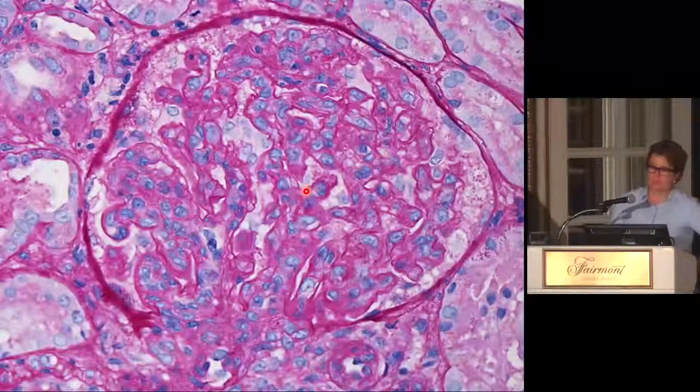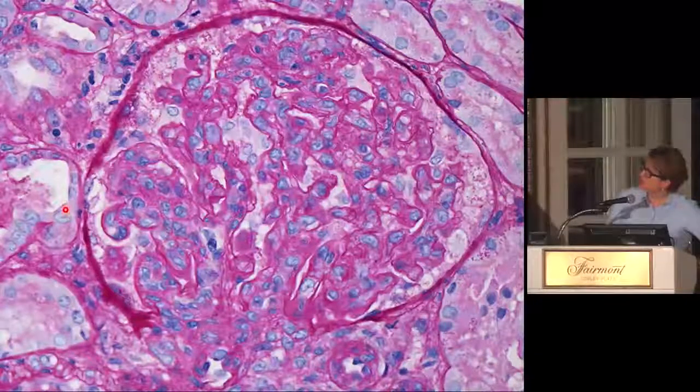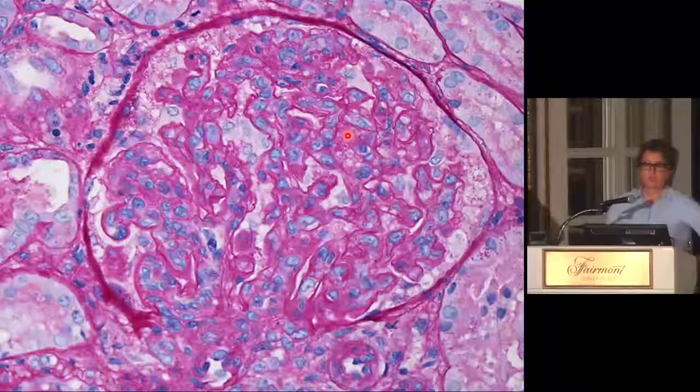Here's another glomerulus with a similar kind of picture. And again, when you look outside for lymphocytes, you see they're small and dark, and these cells are really not. So it looks like what we call endotheliosis, which you usually see in pregnant women.